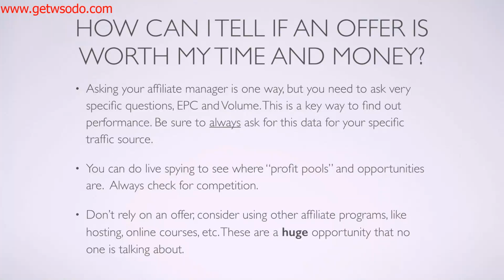The second option is you can do live spying to see where profit pools and opportunities are. What I mean by profit pools is, if you're using profit hacks, let's say in the Bing Ads training section, which you're about to get to, you want to use the brand bidding method and navigational terms and things like that. I would type those terms into Bing or AdWords and make sure that you're going to be one of the only people running it. That's how I would identify a profit pool or a huge opportunity.